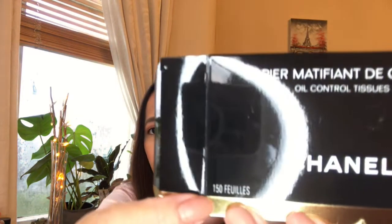I think this one has 150. See that, guys? 150. And I will show you what it looks like. I paid $35 for the regular one with the mirror. I think it's $42, or $50, I'm not sure.